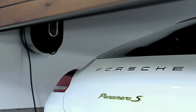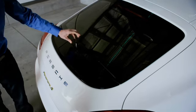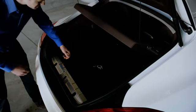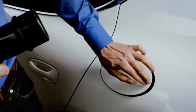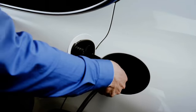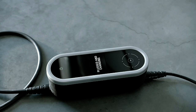At home, you can fill your Panamera SE Hybrid with electricity directly from the socket. To do this, plug the Porsche Universal Charger AC supplied into the socket and connect it to your car. The charger will lock automatically, even if you have not locked your car.